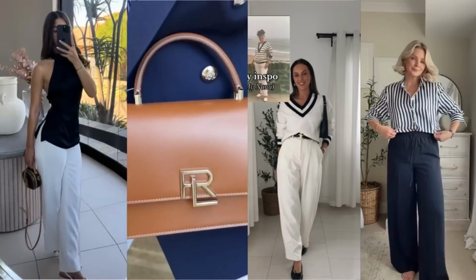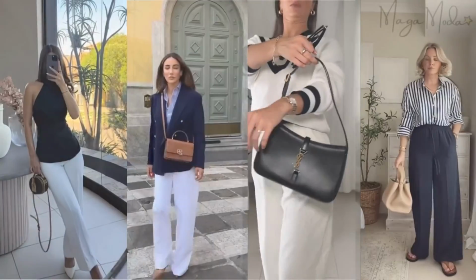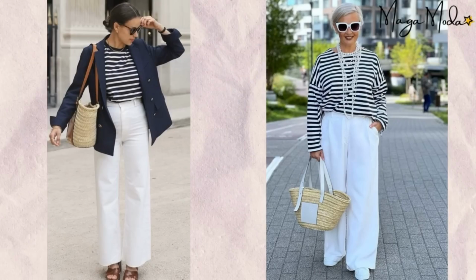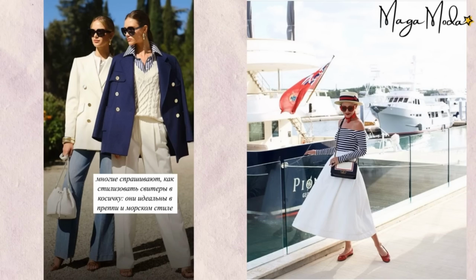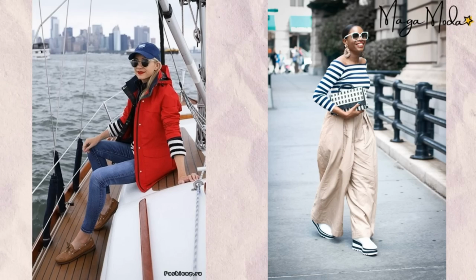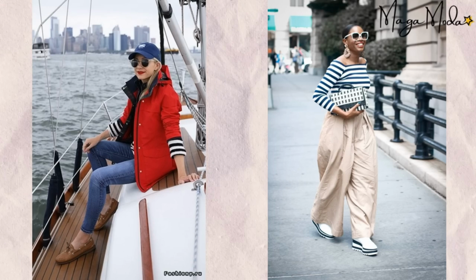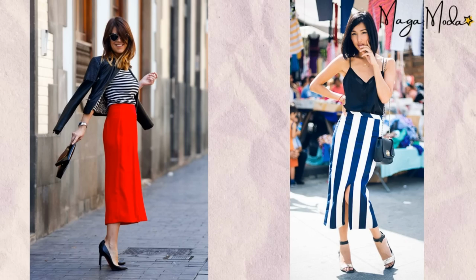The nautical style is back in fashion in 2025. Come check it out. The first trend returning along with the nautical style includes pieces that mix red, navy blue, and white. As you already know, this sailor style goes very well with these colors. Just by wearing them in your outfits, you're already referencing this style.